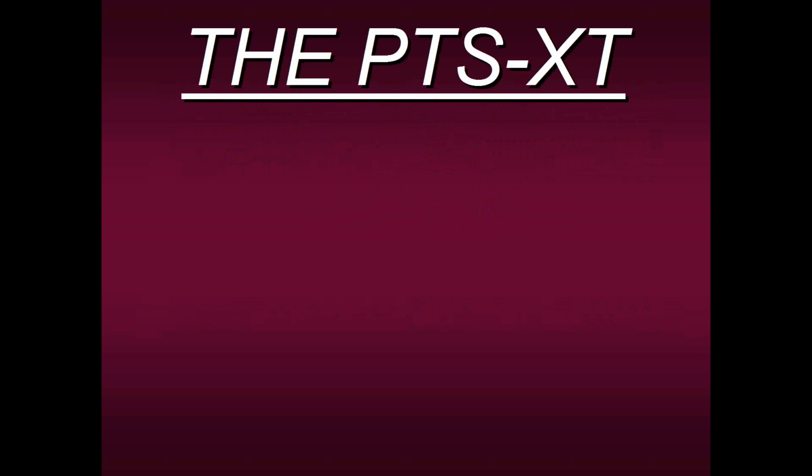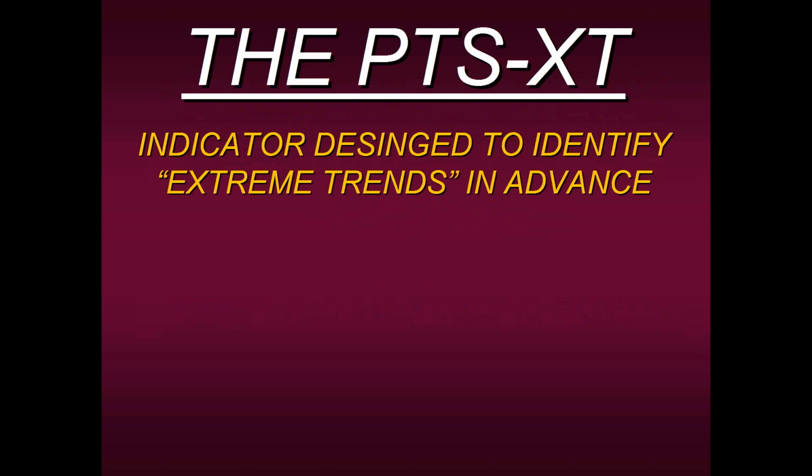So what are we going to be talking about today? We're going to be talking about this great indicator, which is called the PTS XT. We only really have been talking about it for the past year or so, but here's what it's based off. It's an indicator designed to identify extreme trends in advance.